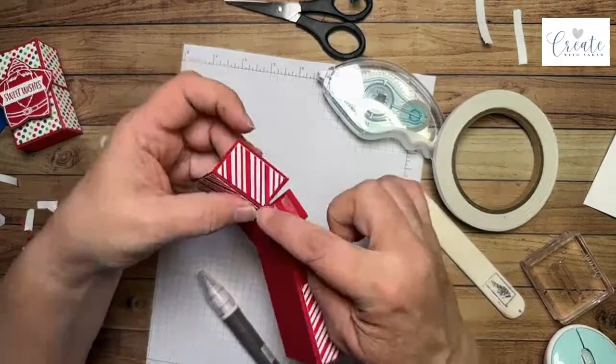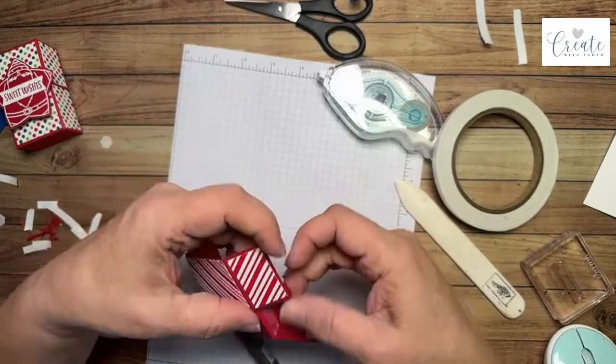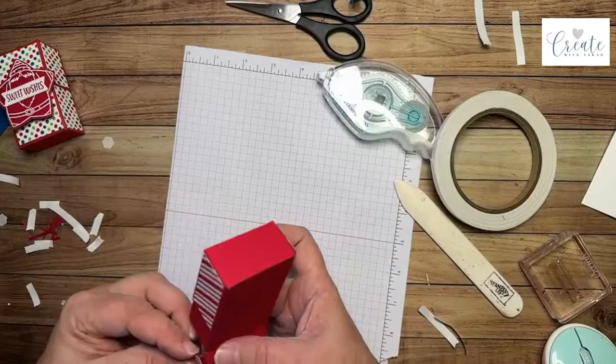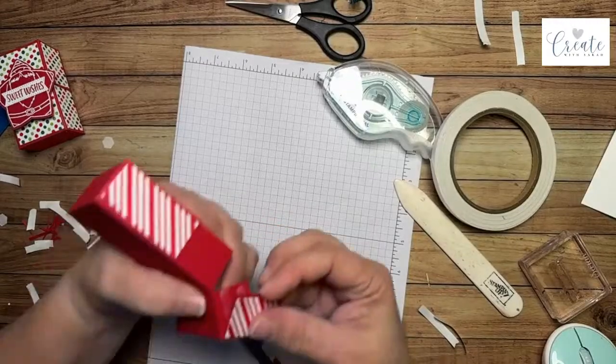So I'm going to do this folded and that cut line have to match up and make sure I don't touch anything else. And then same thing over here.